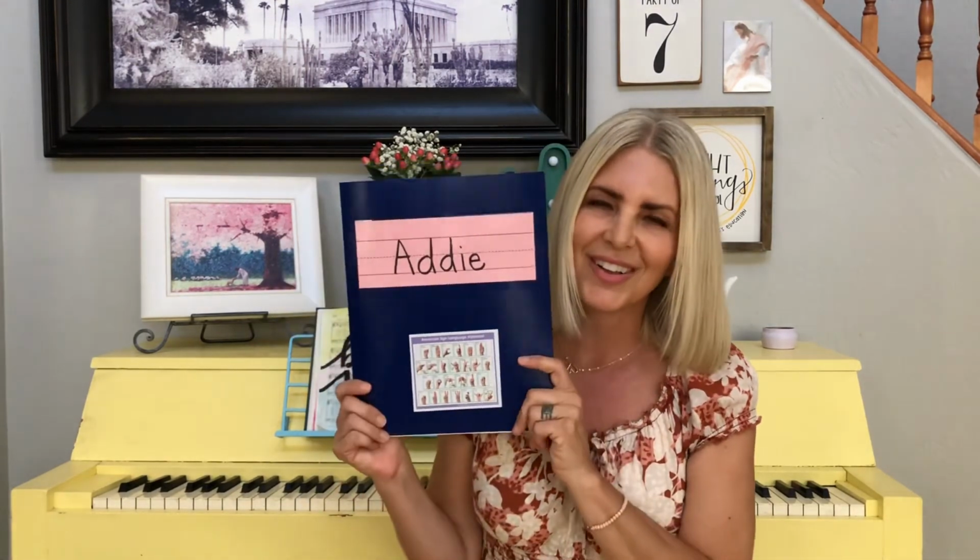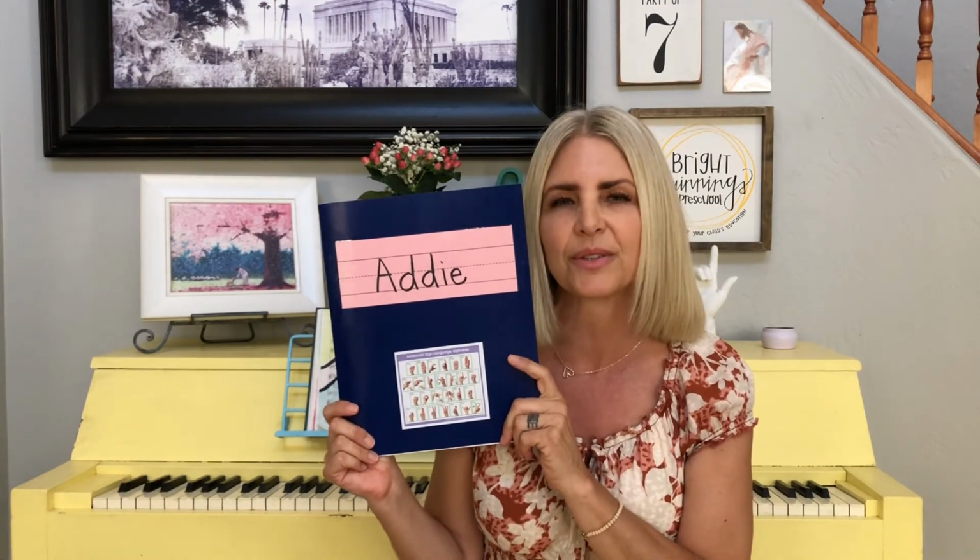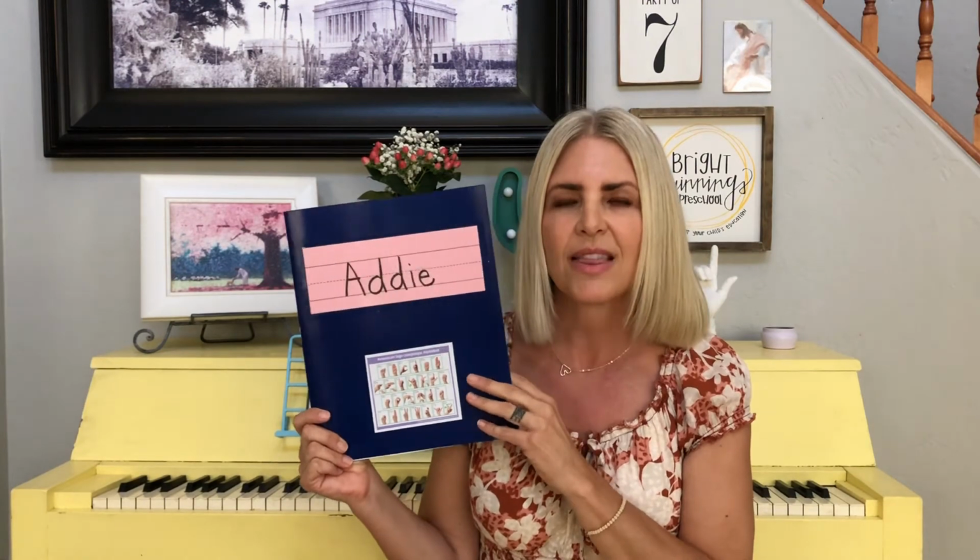we have our journal. And the journal stays at preschool. It doesn't come home until the very last day of preschool. Unless they're going to be missing, like if they miss a week of preschool or they miss the day that we did the journal, I can send it home with them, and then they can watch one of the Letter of the Week videos with me.